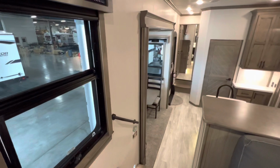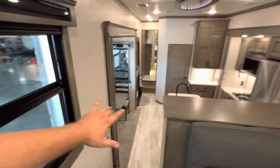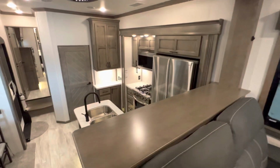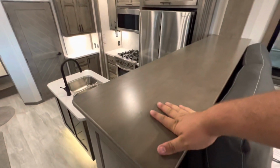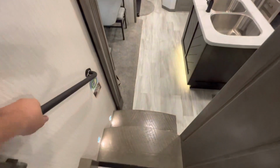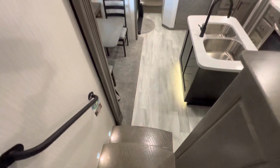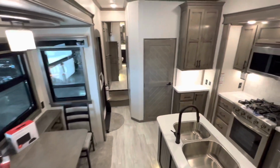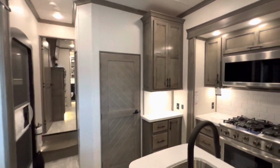Well, first I want to show you this. You've got another window right here for another cross breeze. Another window right there, outlets. Right here you get some more countertop space, so that's always nice. The more the merrier, in my eyes. Going up and down, you also have this really nice sturdy railing right there. Since this is a 3-inch thick wall on the Riverstone, you get a little bit more sturdiness on that than you would on some typical brands.